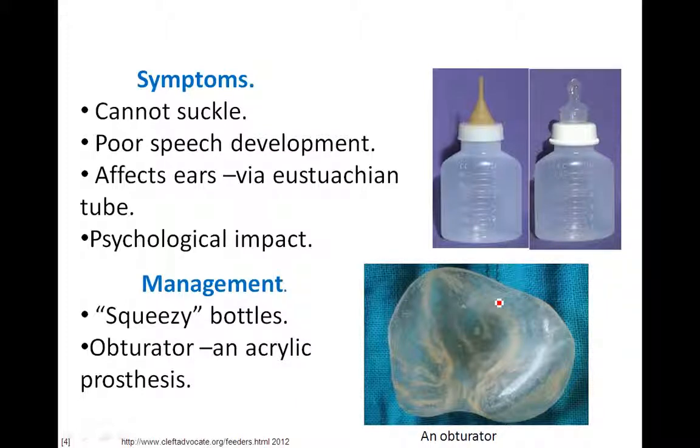It's currently managed through the use of squeezy bottles. This allows the parent to remove the need for the child to suckle, and the parent can squeeze the bottle and allow the child to feed. Secondly, an acrylic prosthesis known as an obturator can be used. This is fitted to the roof of the mouth and provides a hard surface for a child to push against and allows for suckling and speech development. Each obturator needs to be moulded uniquely to each child, as each cleft palate defect is different. And also, due to the sheer rate of growth of the child, it has to be replaced every 3 to 5 weeks.